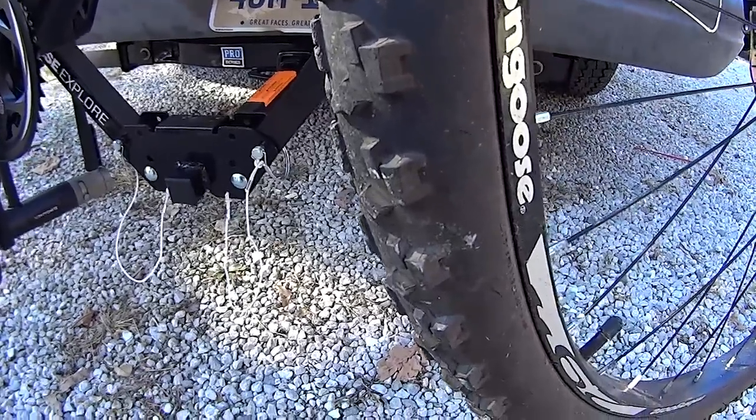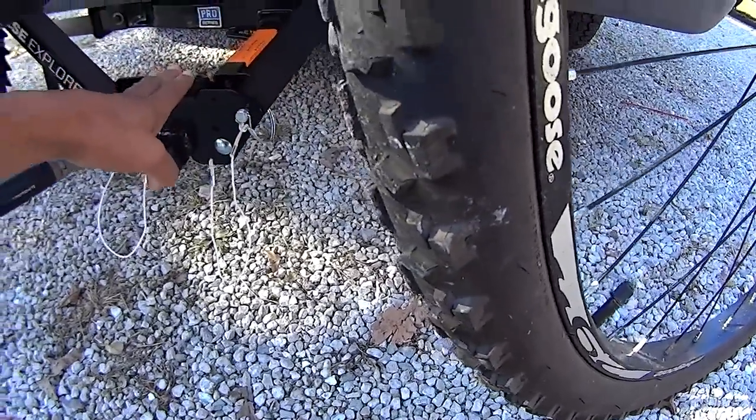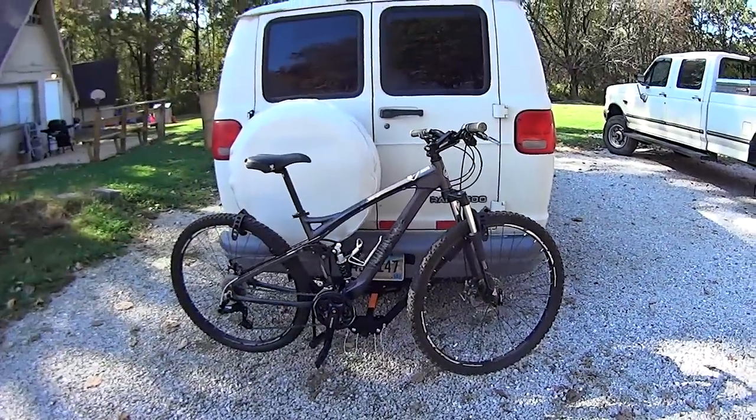I did have to trial and error. I bought one bike rack that didn't work out. Returned it, found this Reese brand one. Seems to be working out. So the bike just sits like that.